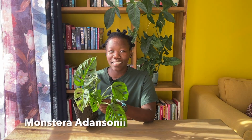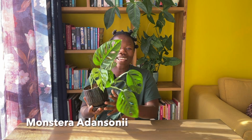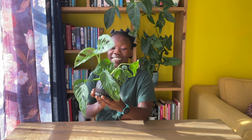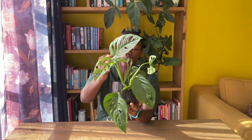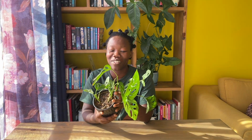Next up on my list is another surprise entrant, because at a point this plant was also on the plants that I'm beefing with list. But look at these leaves. Look at how absolutely gorgeous these leaves are. This plant is growing so well. It's growing new nodes, which you guys, if this is not your first episode, know how much I love that. It always just makes me think of how God really is in charge of growing the plants. Yeah, so it's absolutely gorgeous.